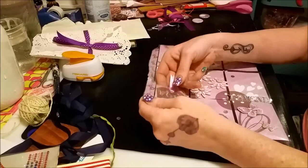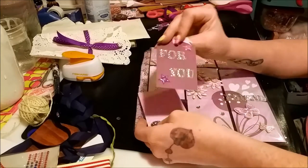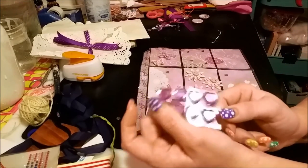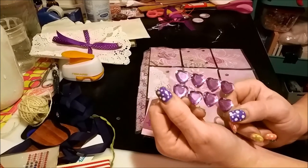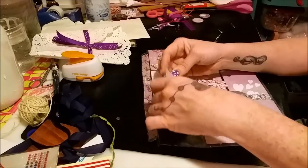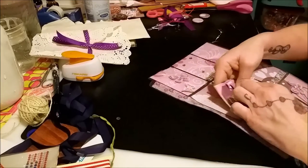Okay, and then we have in this pocket, it says for you, and it's a little tag, which I love. And then behind it, ooh, pink. I was going to call it pink. Plain as day, it's purple, but I was going to call it pink. Purple hearts. Aren't they pretty? Love them. So cool. Love it.